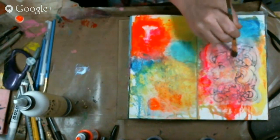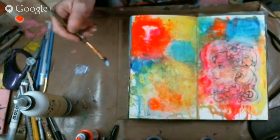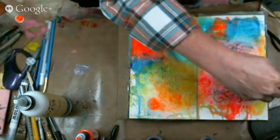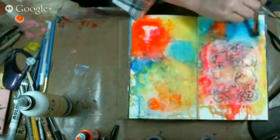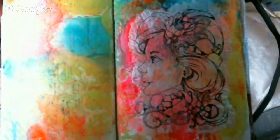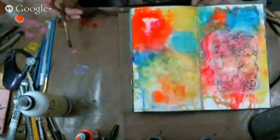And she is blending in pretty much in the background here, but I'm going to color her, which will help bring her out, I think. If not, guess what? I made a mistake. But that's okay. There we go. So she's really adhered down. See how well that adheres down? Okay.